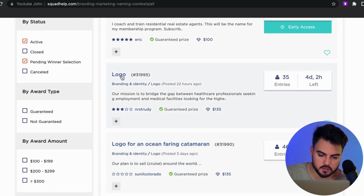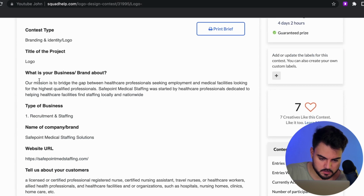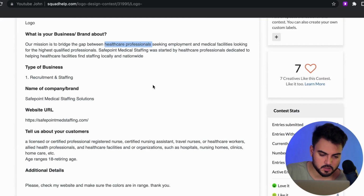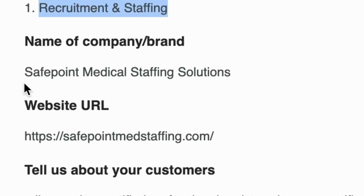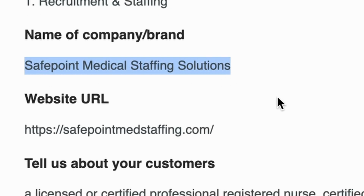So we have two here already looking for a logo. Let's look at the first one. So if you see here, it's gonna pay $135. Let's see what it's about. So it's a healthcare. So by that we know it's a logo for healthcare. He is a recruitment and staffing type of business. The name of the company that we should put on the logo, it's written here, SafePoint Medical Staffing Solutions.